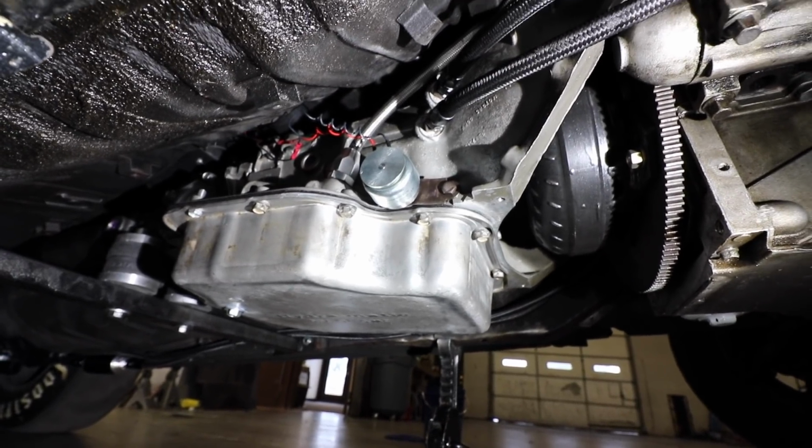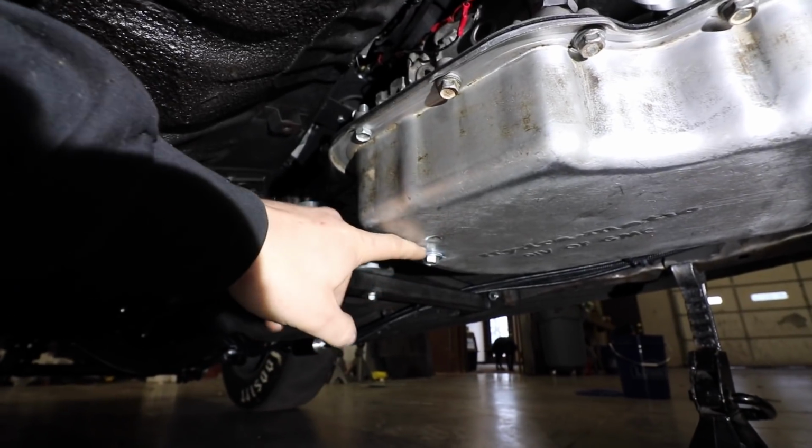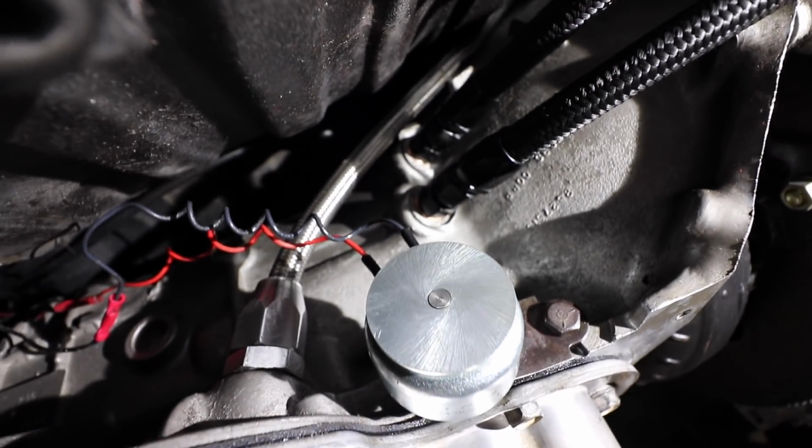Trans pan is on, obviously, with the new gasket. I had to weld a nut on the inside of it for the drain plug, but it works good. And then, so these are the nice lines. Obviously, regular AN stuff up there, just adapters, but I'll show you guys.